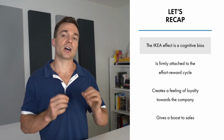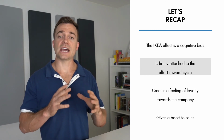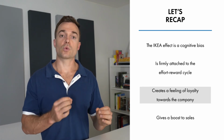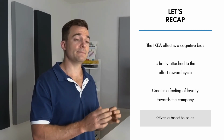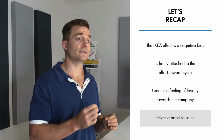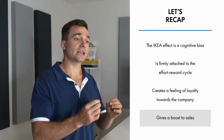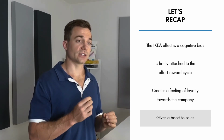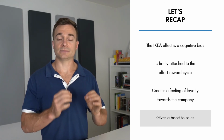And before we finish, let's go ahead and recap here. So the Ikea effect is a cognitive bias that makes us give more value to things where we have an active role. It is firmly attached to the effort reward cycle and helps the end user to create a feeling of loyalty towards the company that sells this product. And in technical writing, the Ikea effect is a great help in boosting sales. To get the most out of the Ikea effect, companies in the tech industry must invest enough time, money, and staff to create reliable, accurate, and user-friendly technical documentation that guides end users through the installation and adaptation process.